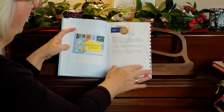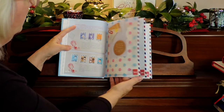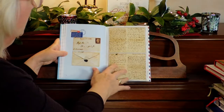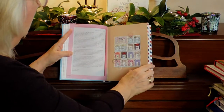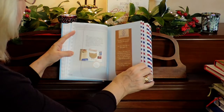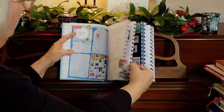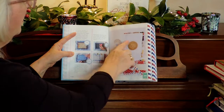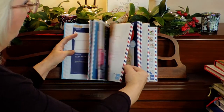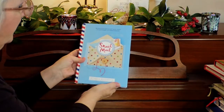I love how she's got the background here like in crumpled graph paper and the edging with this aerogram design. Such beautiful old correspondences and stamps, and just ideas over and over, and even ideas for writing, what to write about. Lovely crafty ideas, how to make your own paper and envelopes. It's absolutely full, and the end papers are beautiful. So that's Snail Mail by McIntosh.